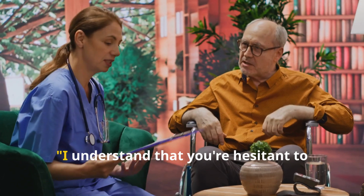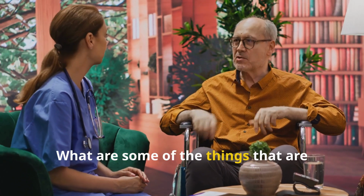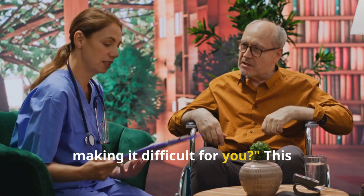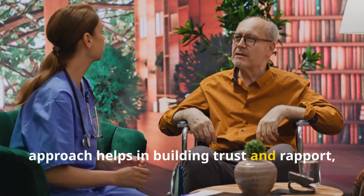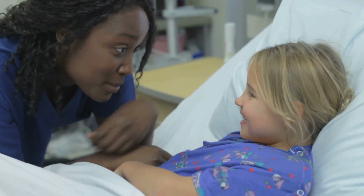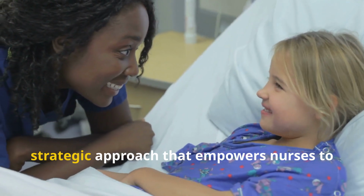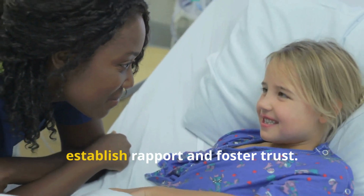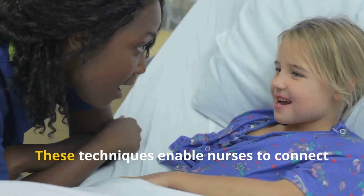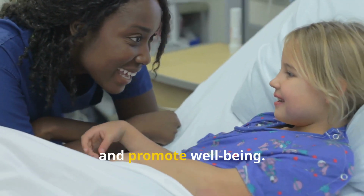For instance, "I understand that you're hesitant to make changes to your diet. What are some of the things that are making it difficult for you?" This approach helps in building trust and rapport, making the patient feel heard and supported. Therapeutic communication is a strategic approach that empowers nurses to establish rapport and foster trust. These techniques enable nurses to connect with patients, facilitate healing, and promote well-being.